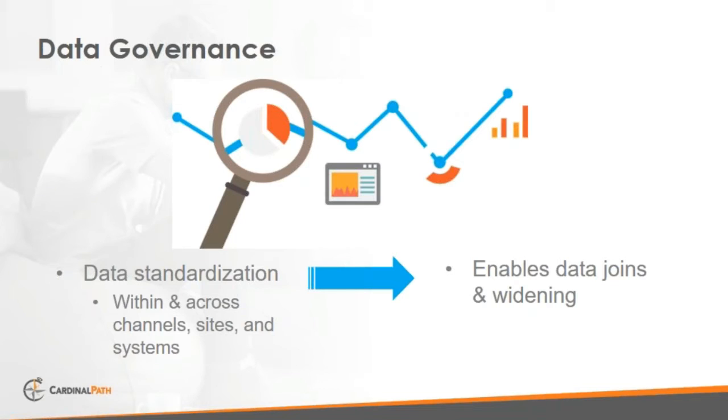So if you have multiple websites, you want your tagging to be the same so you can report on your activity overall, and across all of your systems in general. So whether it's your CRM, your email system, your database, or your web analytics, you want all of your systems to be aligned and standardized.